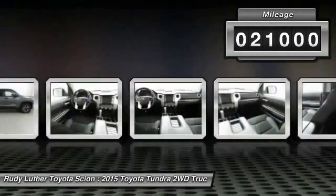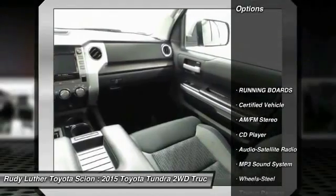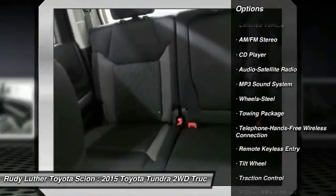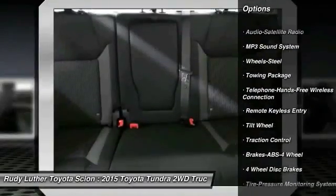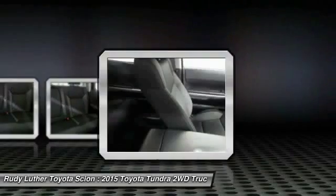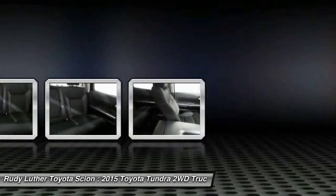Here are some of this vehicle's great options: traction control, running boards, anti-lock braking system, Bluetooth wireless data link for hands-free phone, air conditioning, front power steering, cruise control, AM/FM stereo radio, rear defrost, CD player. Your new ride is just a phone call away.